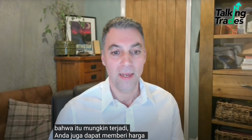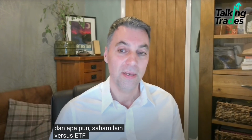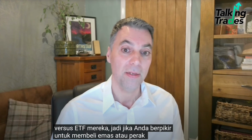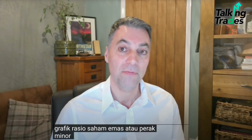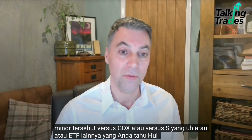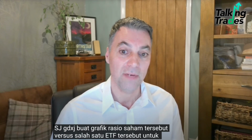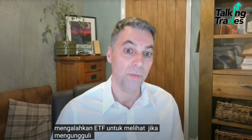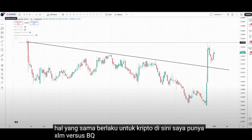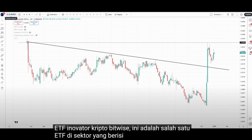You can also price cryptocurrencies and anything else, any other stocks, versus their ETF. So if you're thinking of buying a gold or silver miner, do the ratio chart of that miner versus GDX or SIL, or any of the other ETFs, HUI, SILJ, GDXJ. Do a ratio chart of that stock versus one of those ETFs to see if it's beating the ETF, to see if it's outperforming the rest of the sector. And the same goes for cryptos. Here I've got XLM versus BITQ, which is the Bitwise Crypto Innovators ETF. It's one of the ETFs in the sector that contains the crypto innovators.